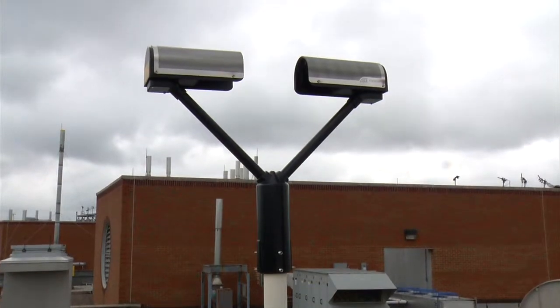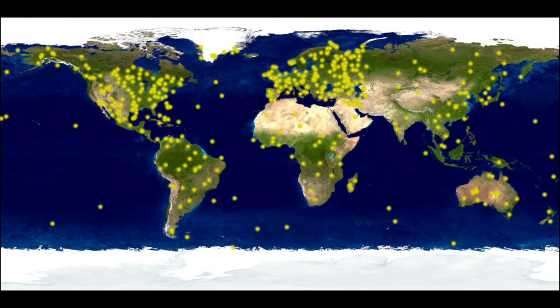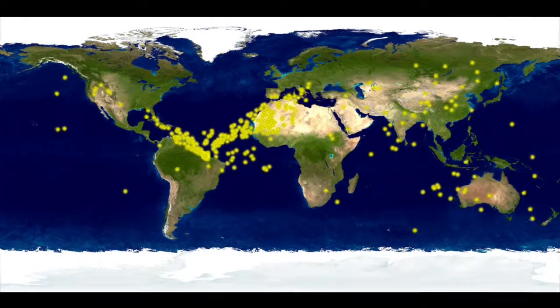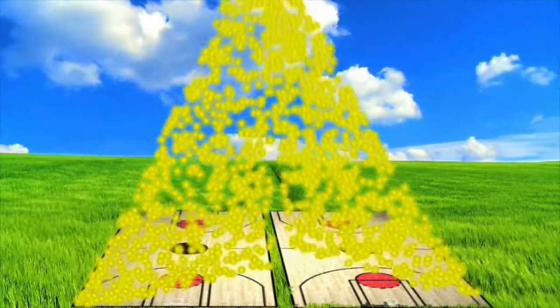Sensors on the ground can look at a point source, so we understand how much rain is falling at a specific location. But there aren't very many gauges around the world that can provide that information for us. If we were to take all the existing rain gauges in the world, they would fit into an area of about the size of 2 basketball courts.